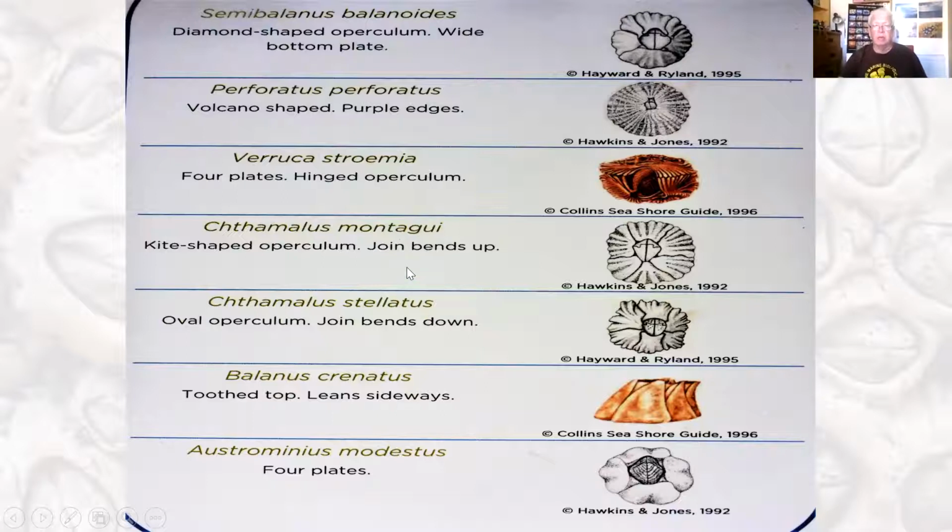In actual fact, until 1976, they were thought to be variations of the same species, and it was identified definitively by Professor Alan Southward from the MBA that in actual fact they're 2 species. And then we have Balanus crenatus, and then we have the very, very common now non-native invasive barnacle from Australia, New Zealand, Austrominius modestus, or commonly known as Darwin's barnacle. It's quite a unique barnacle because it actually has 4 plates, which you may think makes it far easier to identify. Well, it does in many ways when the barnacle is pristine, but when it's eroded, you will see in a minute that it can actually be quite tricky.